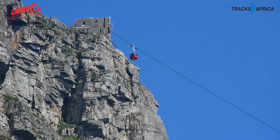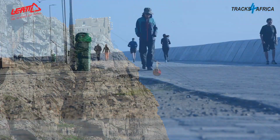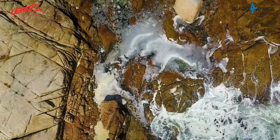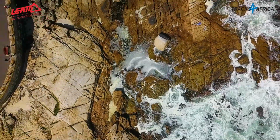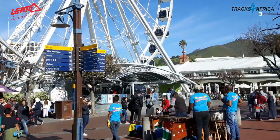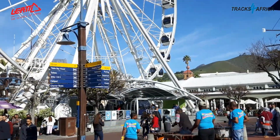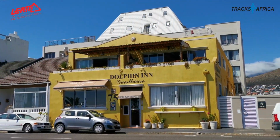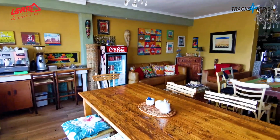All 3 routes in our book start and finish in the city of Cape Town at the well-positioned Dolphin Inn Guesthouse on the Mouille Point Esplanade. Its ideal location allows easy access to the MyCiTi bus routes and is only a 10-minute walk from the bustling V&A Waterfront.